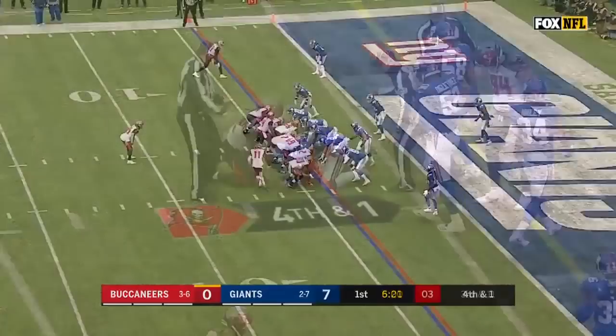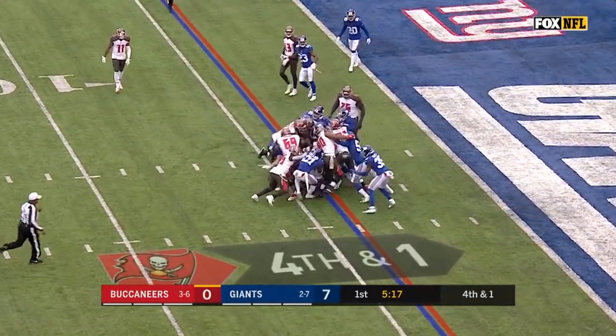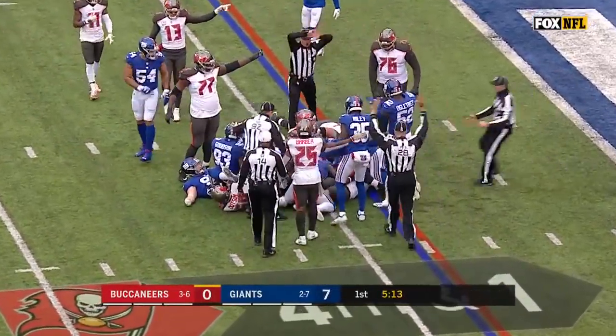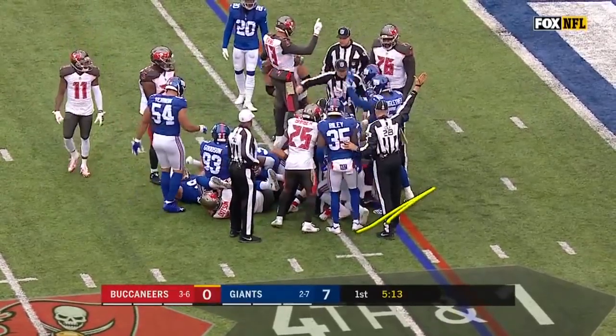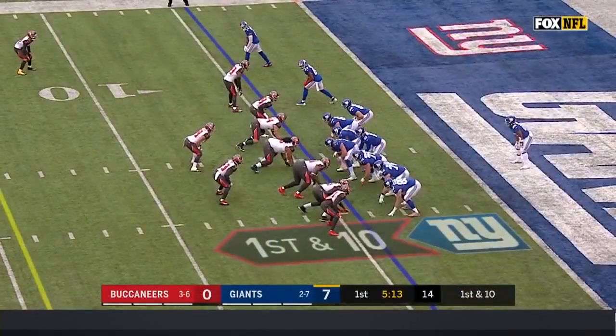That's Cameron Brate. Fans giving up as many points as they have. You're going to go for it. The question is, did Fitzpatrick get there? He's got a pretty good spot right there. Yeah. Well, they're saying the Giants have the football. Yards, and you come away with nothing.